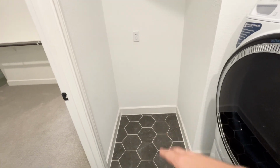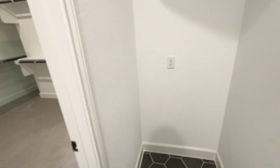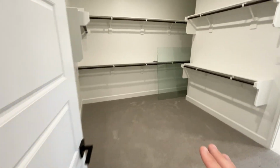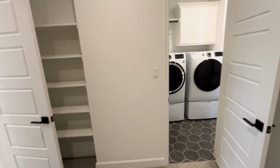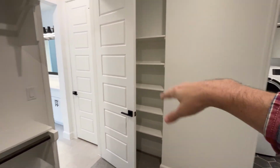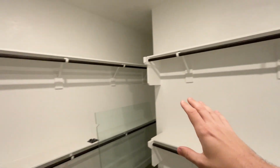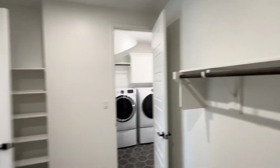And then having this little nook here is really cool, but I would usually use this for a folding area, but you're right next to the closet. So it's one of my favorite floor plans where you have your utility room connected directly to the primary closet. We have some built-in shelves and then pretty large closet space.